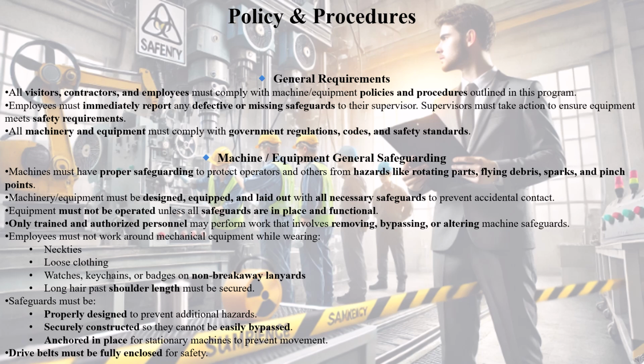When it comes to machine and equipment safeguarding, one or more safety measures must be in place to protect workers from rotating parts, sparks, pinch points, and other hazards. Machines should be properly designed, equipped, and laid out to prevent accidental contact. A machine must not be operated unless all safeguards are properly installed and functional.